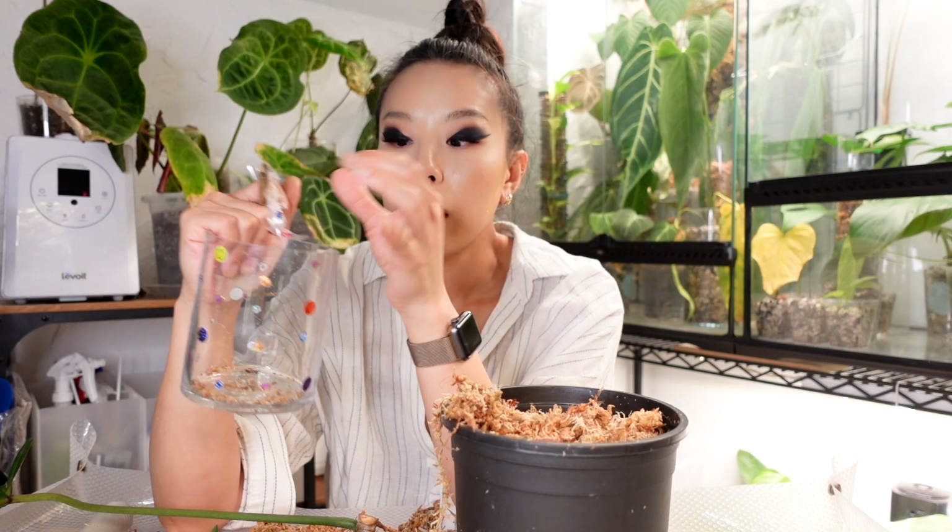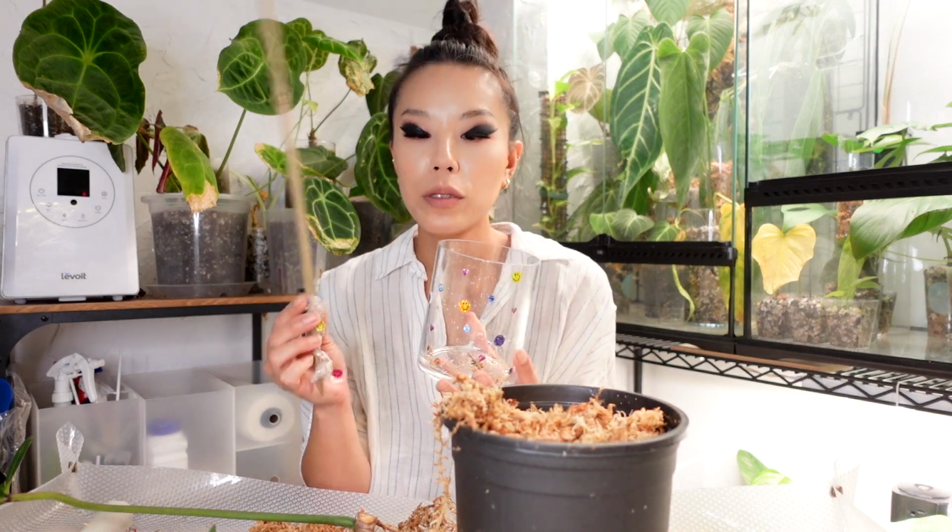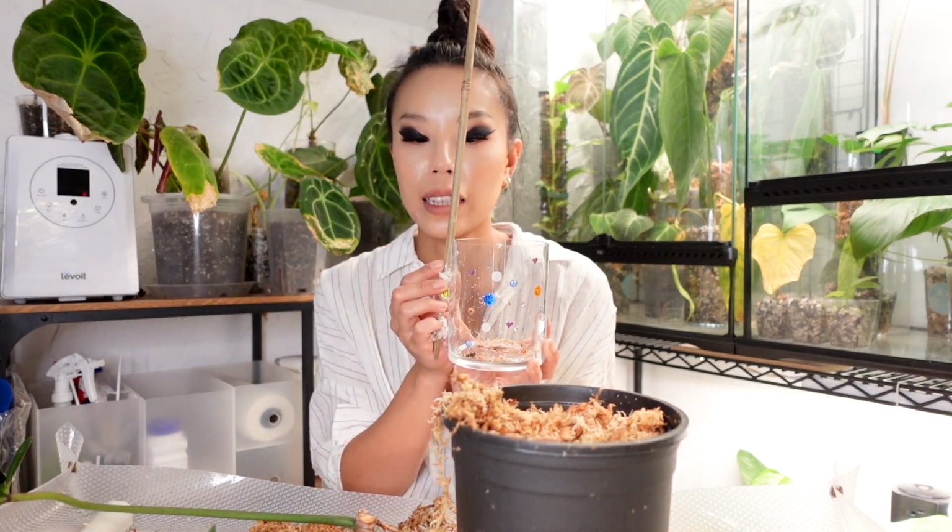Am I overthinking this? I'm trying to map out the trajectory of the pot. So it seems like it was potted and then the bamboo stick was added to the back and then taped on with packing tape, and then the stickers were added. But I feel, okay, so I'm really invested in this now.